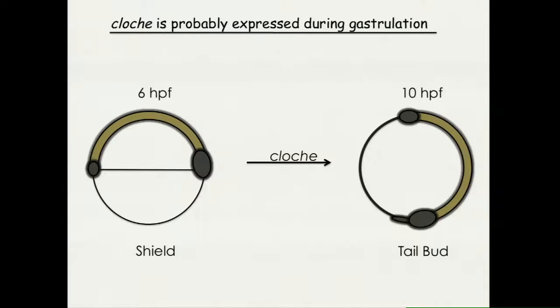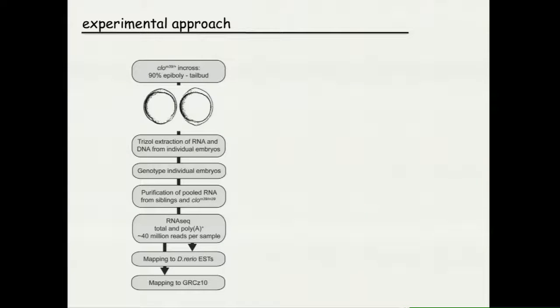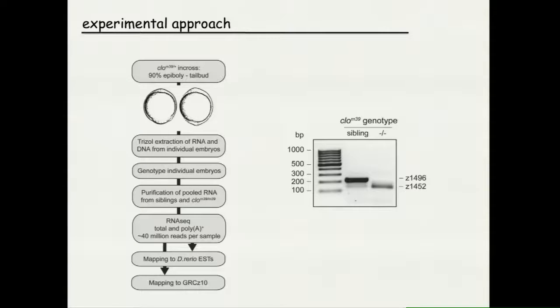So we hypothesized that cloche was expressed sometime between 6 and 10 hours, and so devised a strategy whereby we would generate and collect a large number of wild-type siblings and mutant embryos. We would extract RNA and DNA from individual embryos, this was back in 2011, and we would genotype them with a marker that's in the deletion and a marker on another chromosome to be able to identify wild types versus mutants, and pool RNA from wild types and pool RNA from mutants, and sequence both poly-A as well as total RNA.